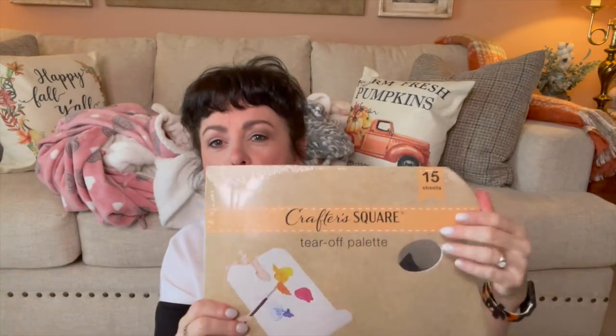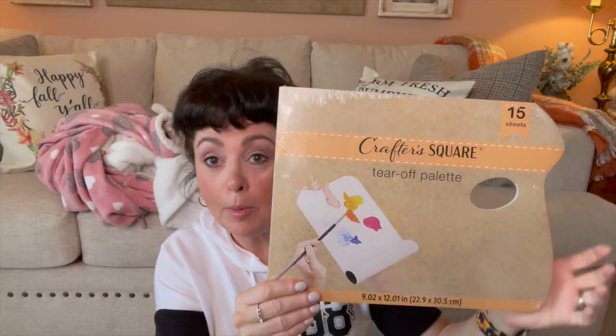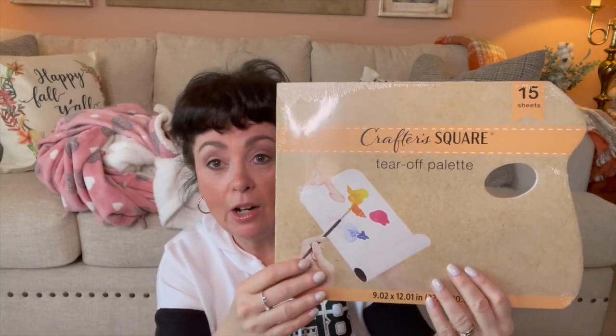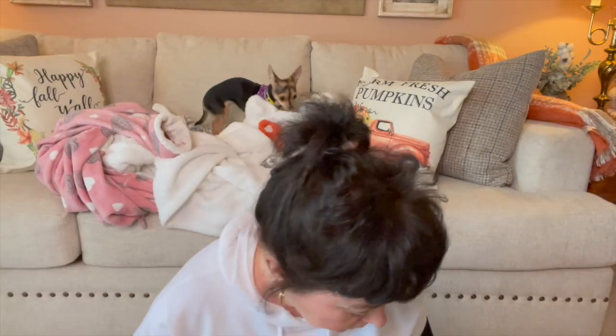Since I had this up anyway, I found this big palette, and I thought it was nice. It's a tear-off palette, and at least I won't have to use paper plates or anything like that. You can just put it on here, tear it off. I thought this was a wonderful idea. You get 15 sheets, all right?